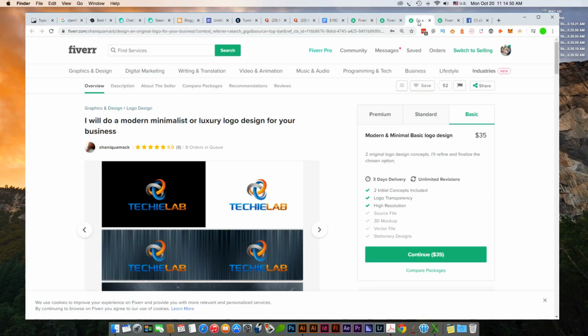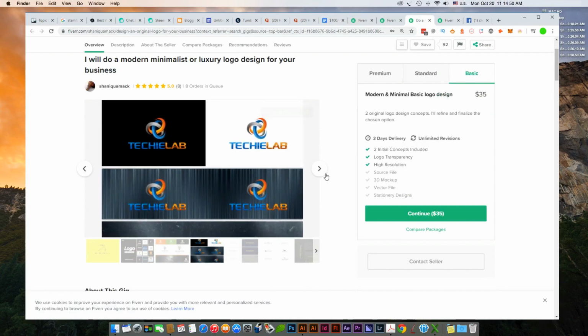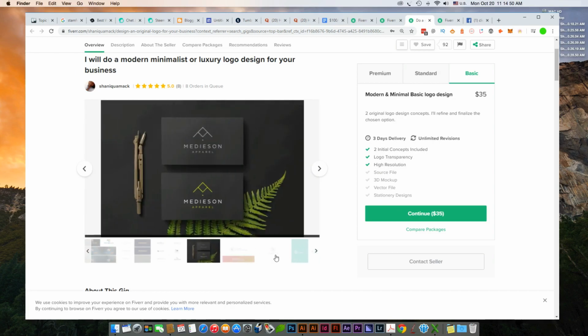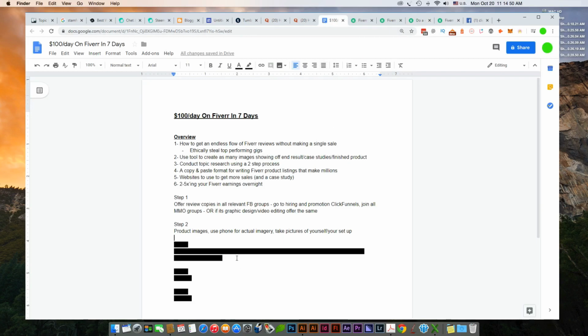Okay, now this is one factor I didn't include. I would recommend, to give you an edge, taking a picture of your setup, or of you near your setup, if possible. People also want to hire people or buy your gig based off of you, right? If you stand out from the crowd by showing yourself, you have a much higher chance of getting sales. So if you can, and if you're open to it, add a picture after, of course, the product images, of yourself or of your setup where you work on these logos.